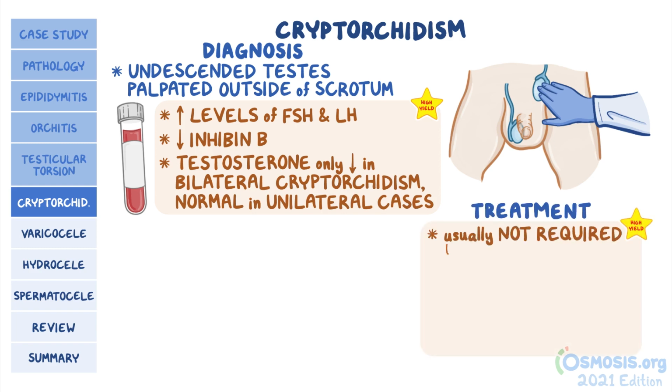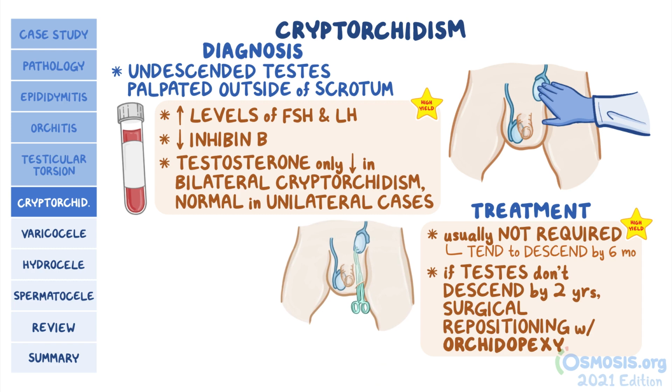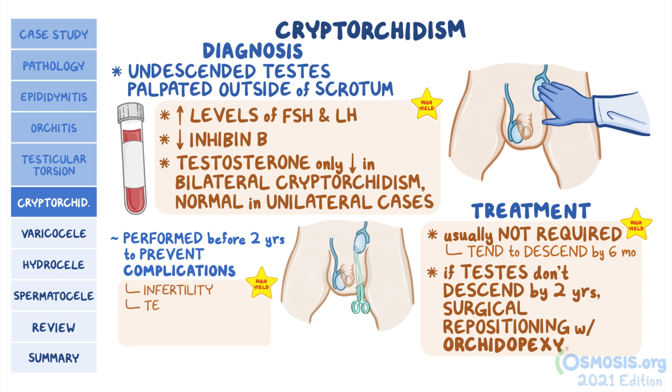Now, in most cases, treatment is not required, since cryptorchid testes tend to descend by the age of 6 months. If the testes don't descend by the age of 2 years, treatment involves surgical repositioning with orchidopexy. This should be performed before the 2nd year of age to prevent the development of complications, including infertility, testicular torsion, and testicular tumors, especially of the germ cell type, such as seminoma.